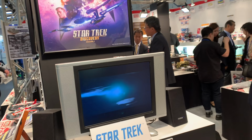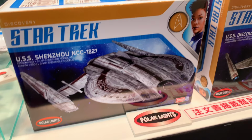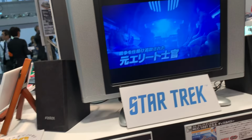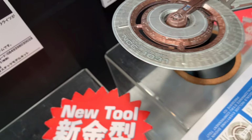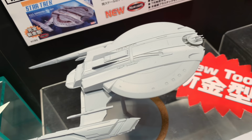Another import from Platz is these new Polar Lights Star Trek kits from one of my favorite new TV series that's on the air currently, Star Trek Discovery. These are going to be snap fit kits, and we're getting one of the Shenzhou, and we're getting one of the namesake ship, the Discovery. Just seeing them here in person, they actually look quite nice. After seeing them here at the show, I held off on pre-ordering them when they went up on the site originally, but seeing them here, they actually look quite nice. So I might end up picking these up after all. Just looking at that Discovery, it's a beautiful looking ship. The Shenzhou, it's a smaller ship, but it still looks fantastic. It's only painted in prime gray at the moment, but both of these ships, I gotta say, look quite nice.